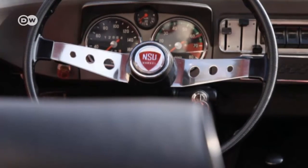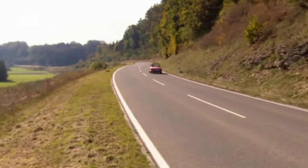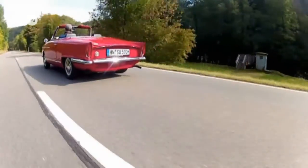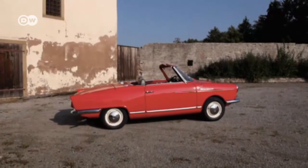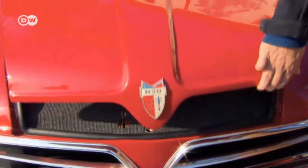NSU set out to write automotive history. But it just didn't work. The apex seals on the combustion chambers kept wearing out. For some time, NSU was very obliging when it came to fixing the many problems, but the car's image suffered. The original goal of 5,000 Spiders per year soon proved utopian.